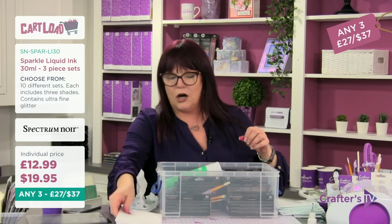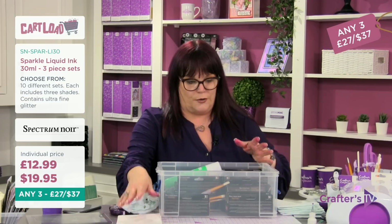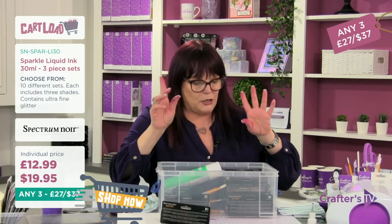I've got my watercolour cardstock. Because these are a water-based product, you need some watercolour cardstock. So I'm going to bring in my Glitz and Glamour because I love that one.